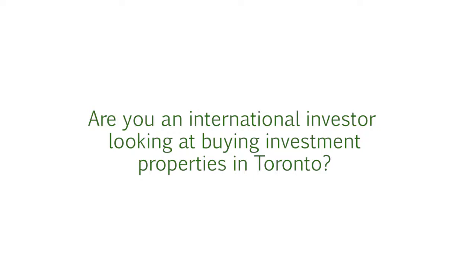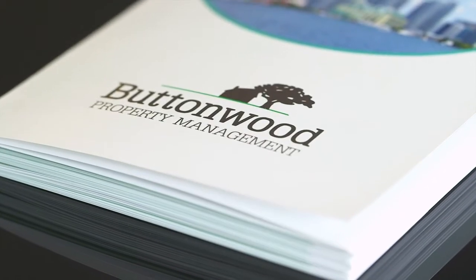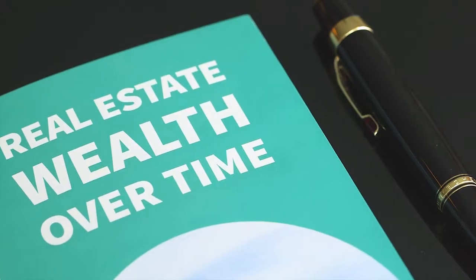If you are an international investor looking at buying investment properties in Toronto, here's what you should know before embarking on this potentially rewarding journey. Over the years, we have had our share of interest from foreign nationals looking to buy into the Canadian real estate market, specifically that of the Greater Toronto Area.